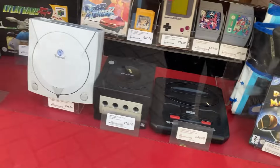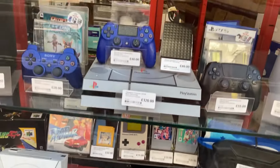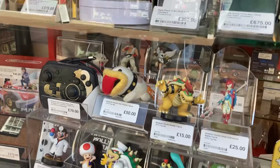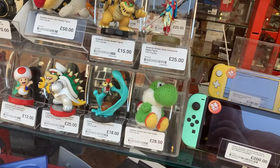We've got some big box Lilac Wars, that is nice. Not much. Let's go in and have a look. Oh, some amiibos. Let's just check them out quickly. 25 quid, 28 quid for an amiibo. Does look nice though.